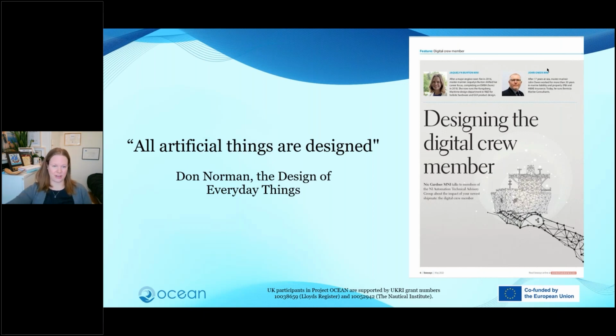So everything from a cup to the chair to a table to the little switches that you have on the bridge to buttons to thoughts of where things are on your screens, including this webinar software that we're using, how you turn on and off your microphone, how you turn on and off your camera.